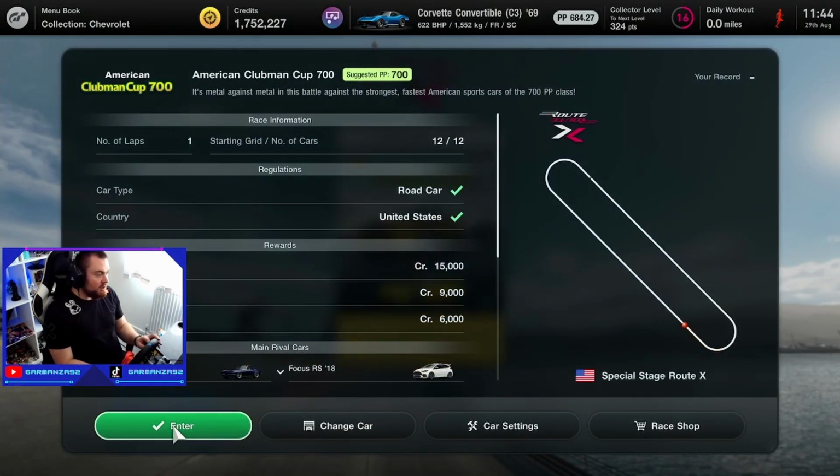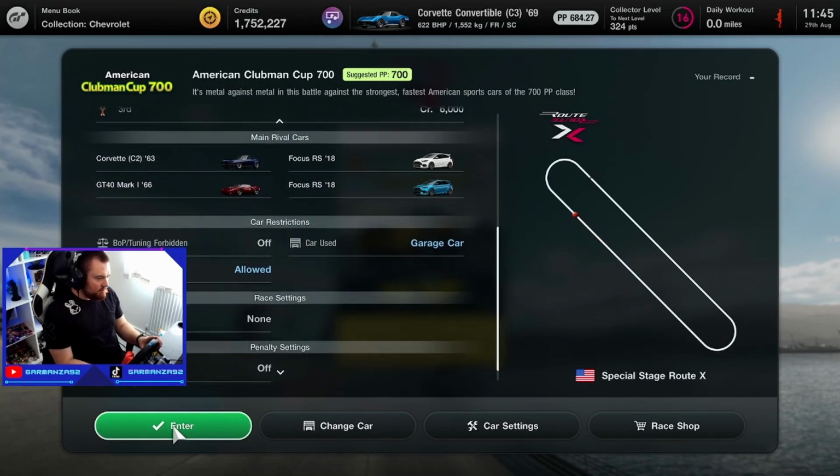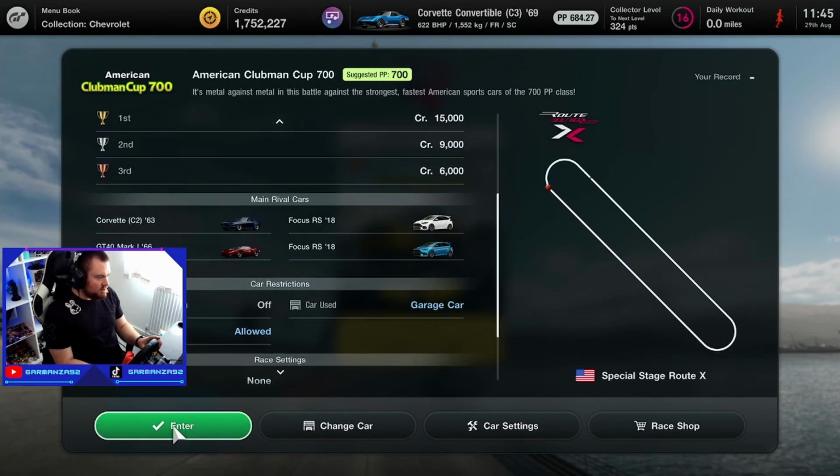We meet all of the regulations. We need a road car, which we have. Obviously, we've got the Corvette, which is one of the cars we needed to collect. Is there any C3s in it? Main rival cars is a C2. Okay, let's just jump straight in.